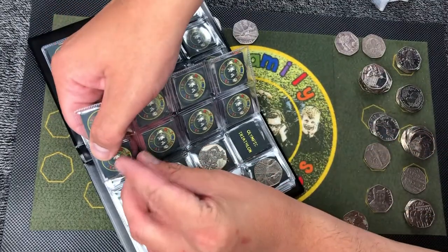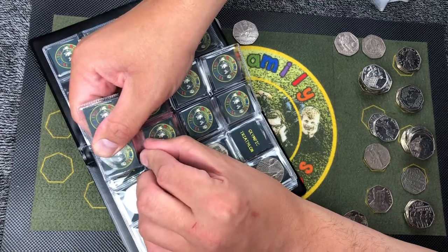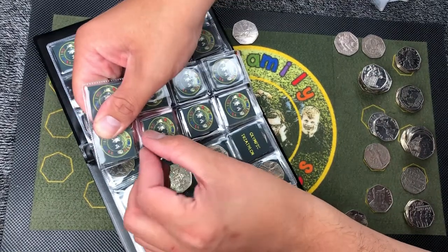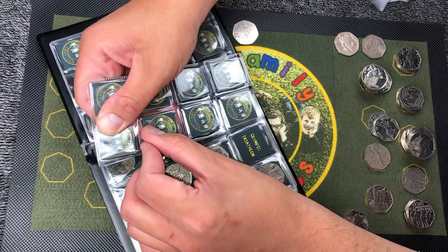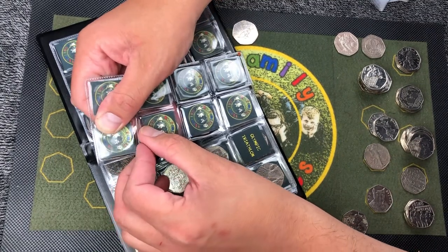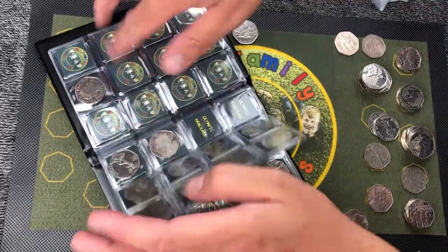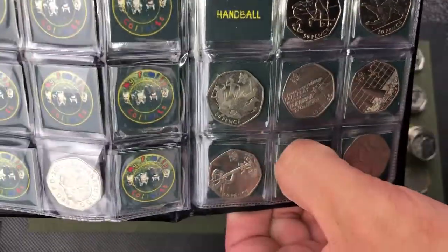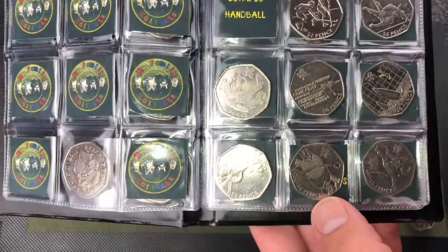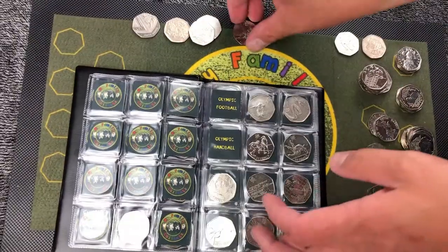Nope, no kind of a snowball. There we go. Okay, so there you are. Table tennis is finally in the book. I'm so happy with that. Table tennis, get in.